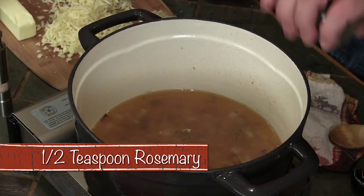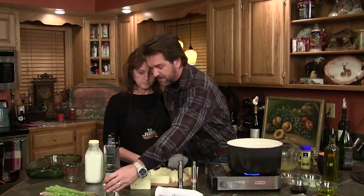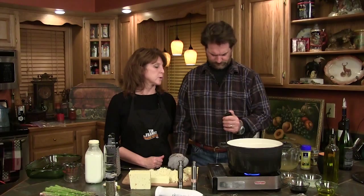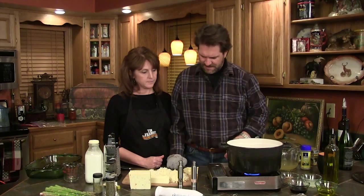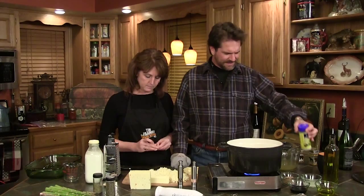All right, now let's talk about seasoning the soup. I want some rosemary and I want some thyme. I'm going to use about a half a teaspoon of each. Gives such a wonderful, nice flavor. I would love to have some fresh right now, but we'll grow it here shortly. Half a teaspoon rosemary, half a teaspoon of thyme. I'm going to come back with, just to add a little more brothy flavor, a couple chicken bouillon cubes. I discovered this a while back. I love this for soups. I love this for green vegetables.